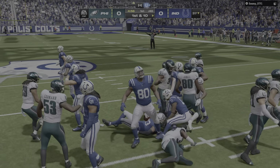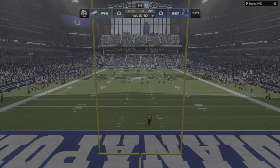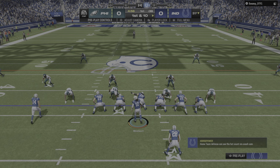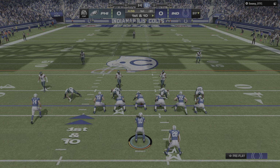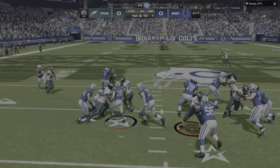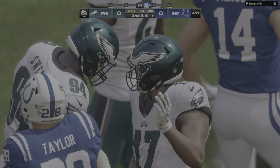They nearly broke that for more, but as it is, still a good return. They'll start the drive right around the 37. Line of scrimmage, the 37 on 1st and 10. They'll run with Taylor to begin the drive, and he'll take this ahead for about 4. Second down coming up.